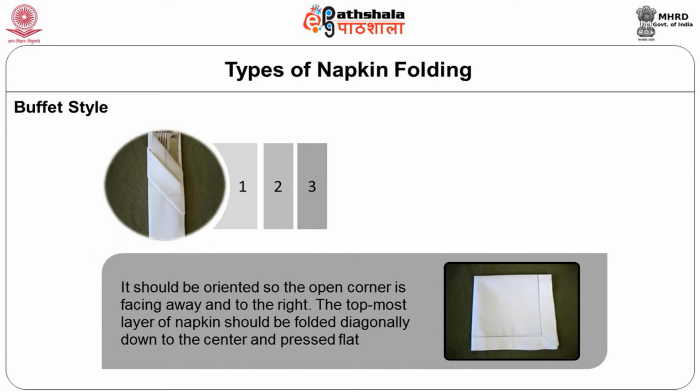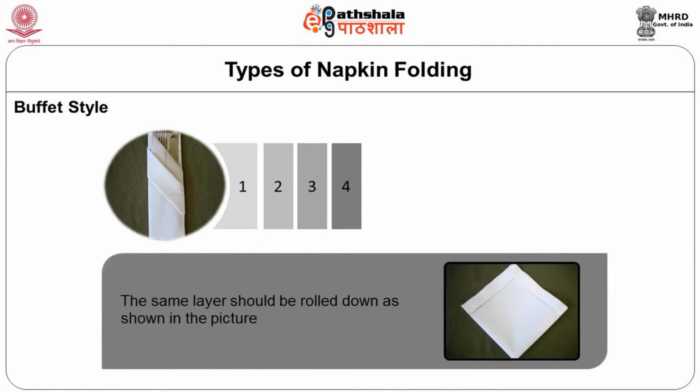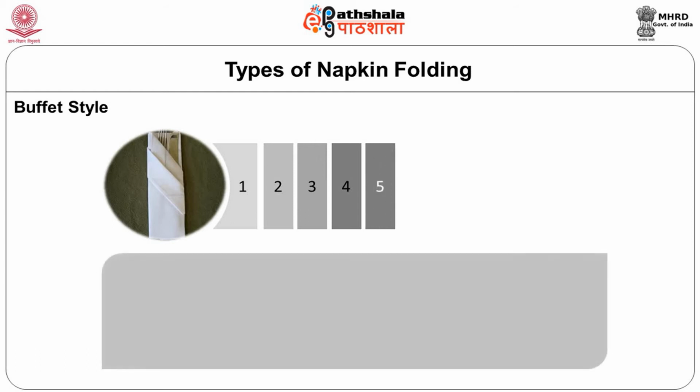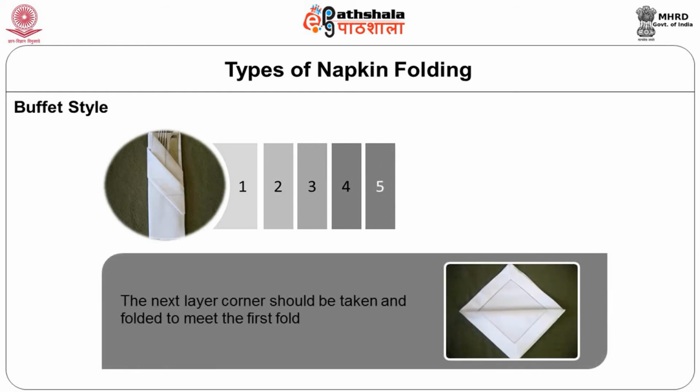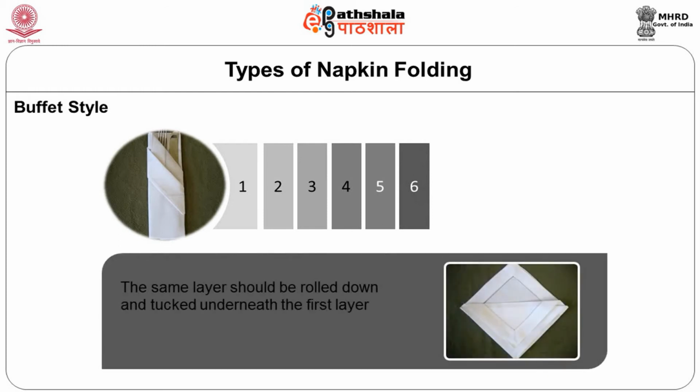The topmost layer of napkin should be folded diagonally down to the center and pressed flat. In the next step, the same layer should be rolled down as shown. In the next step, the next layer corner should be taken and folded to meet the first fold. The next step would be the same layer should be rolled down and tucked underneath the first layer.